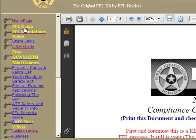Like I said before, I got my application approved in about 4 weeks, while my buddies tell me stories of it taking much longer than that. So I attribute that to the guide, making sure I had everything filled out correctly. I had all the forms and all the parts and pieces put together. So the guide was really invaluable to me.